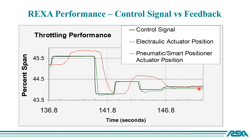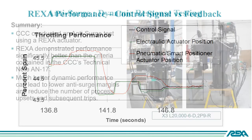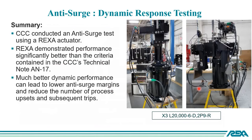And if you would like more examples of these, we'd be happy to provide these for you. We have a lot more of these examples. This is real life data taken from PI data from a refinery, right? There was a test that was performed by Compressor Controls, CCC, and they performed a test of REXA electrohydraulic versus pneumatics, okay?